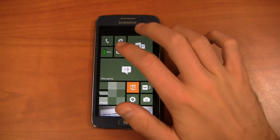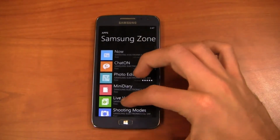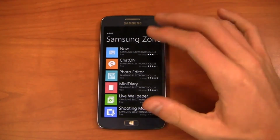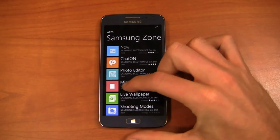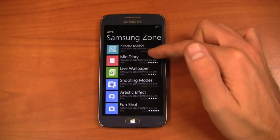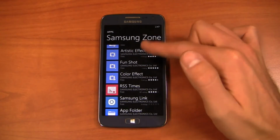Last but not least, I want to talk about some of the goodies you get here through the store as well, because there is Samsung Zone and Sprint applications, and as a result of you having unlimited data with Sprint, you also get some goodies out of the box, which we'll talk about very briefly here in just a second. But you can see Samsung Zone here in the Microsoft Store. I've got Now, which is installed. I've got a couple of these installed. Mini Diary, for example, live wallpaper, shooting modes, which we just worked with in the camera. You got a bunch of different ones here as well.